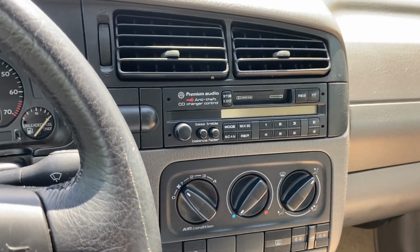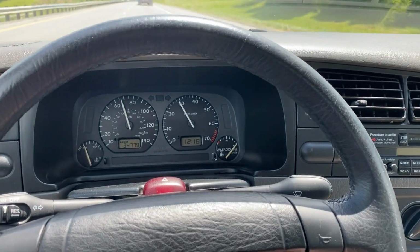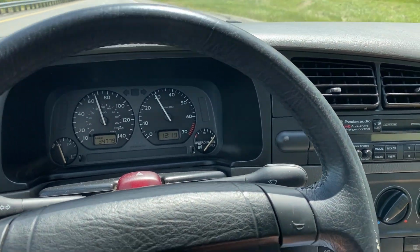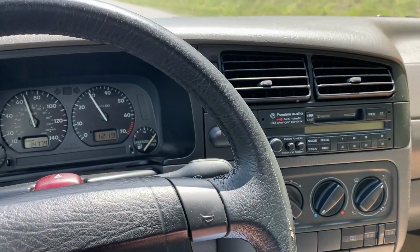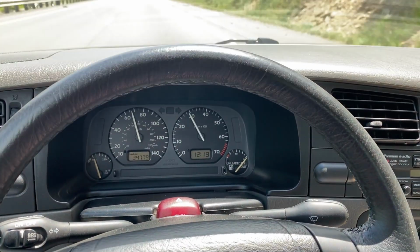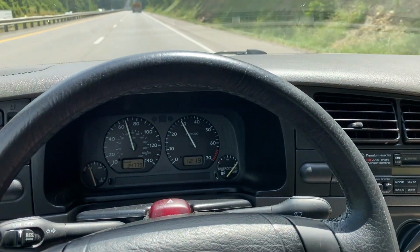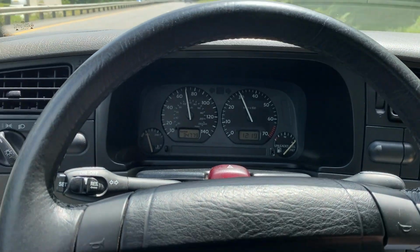Apparently this has a CD changer. It must be in the trunk. I'll have to figure out how to get that loaded up. I did get the radio to turn on. I don't know much about the premium audio, but it sounded pretty good. Pretty decent bass. I don't know if it has any subwoofers or anything like that.